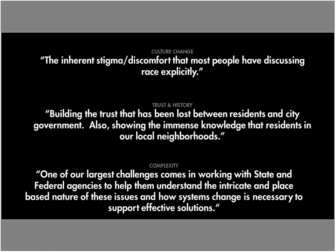One was the challenge of culture change. The inherent stigma and discomfort that many people have discussing race explicitly is a big barrier that a lot of organizations have, especially when it comes to internal change in organizations.